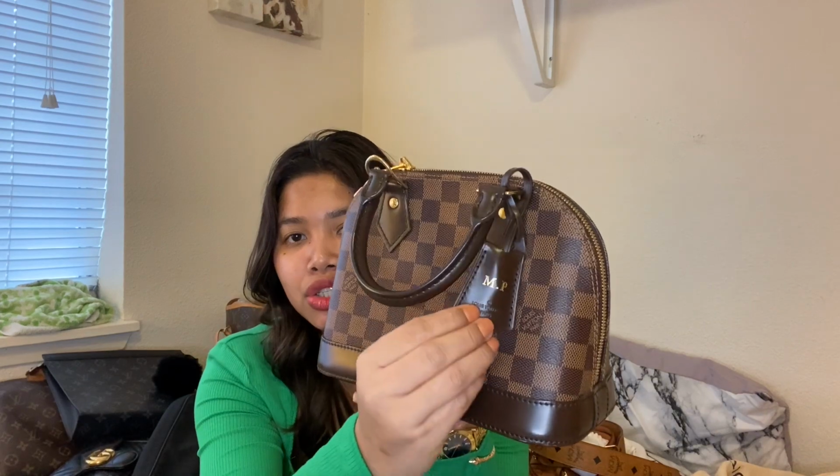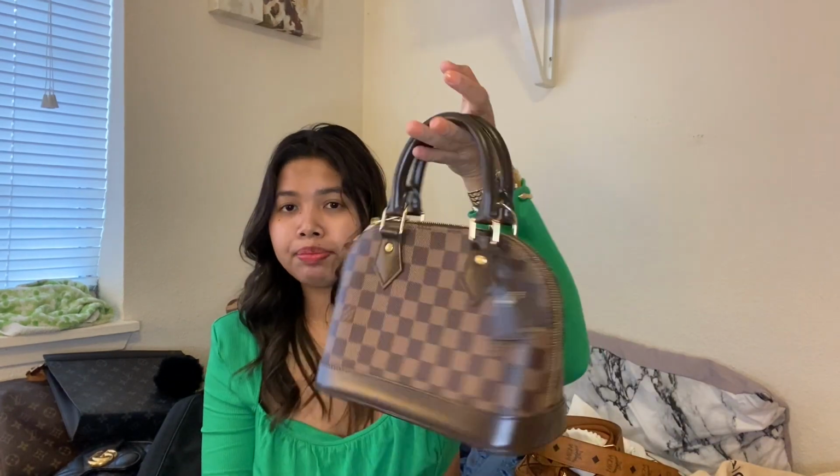Come on, you have touched it, right? You actually get the hot stamp with my initials. This bag is one of my all-time favorites in the collection. This is like one of my favorite bags. I use this bag a lot.